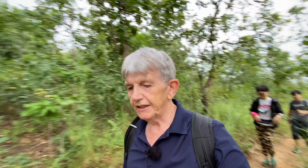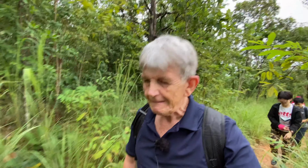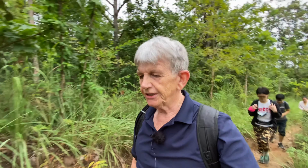Well, we've done the extinct gorilla's hand, and now we're pressing on further up the trail, and we're going up to see the waterfall. And let's hope we can find this waterfall. I think I've been to this waterfall before, where you park down by the gold statue down below, and then you climb up the side here. So I think we're going the long way around to the waterfall, taking in the extinct gorilla's hand.